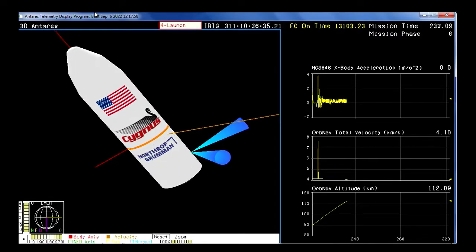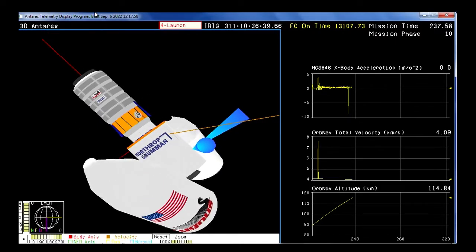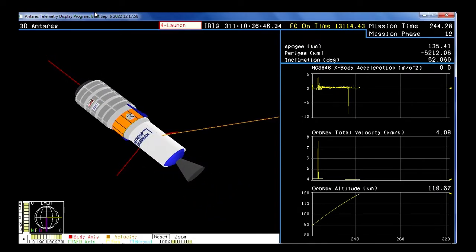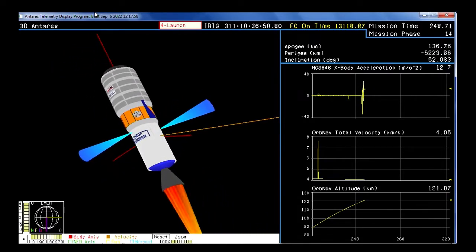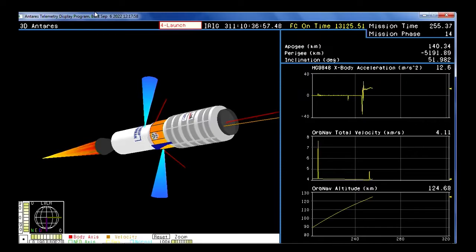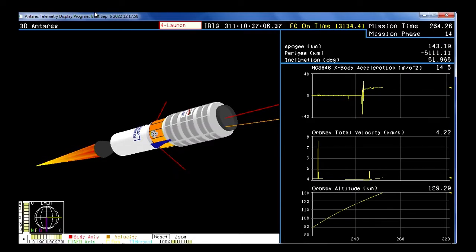Stage 2 ignition in approximately 10 seconds. We have fairing separation. Fairing separation is confirmed. Cygnus is now outside of its protective shell and is continuing to climb into its preliminary orbit. And we have stage 2 ignition. And with stage 2 ignition, the second stage engine will burn for about 2 minutes, 46 seconds. The stage 2 Castor 30 XL motor will burn for approximately 2.5 minutes.